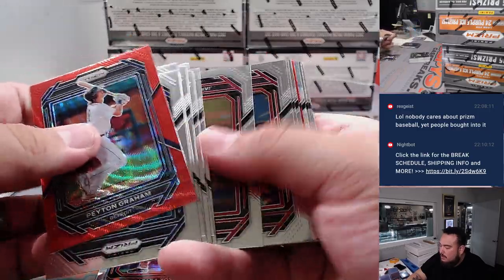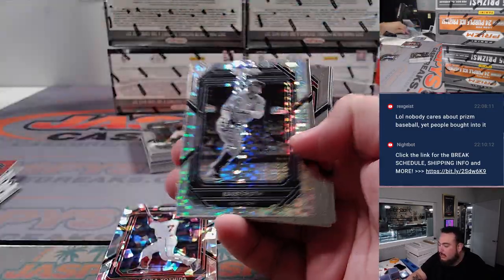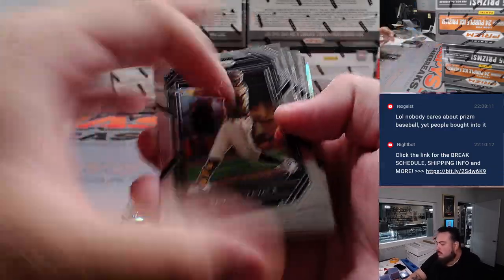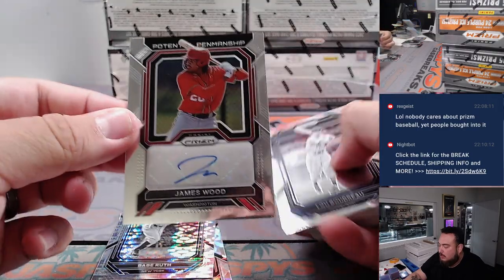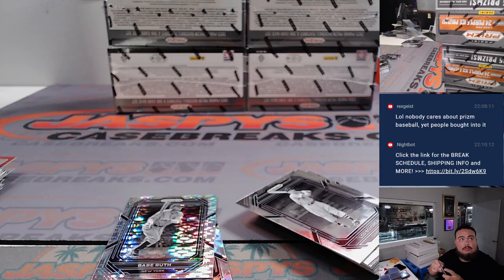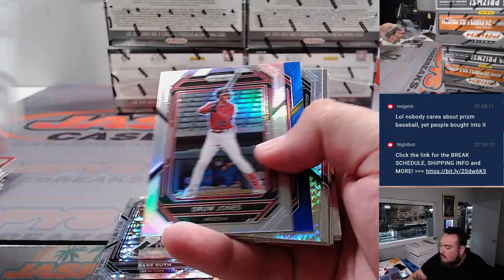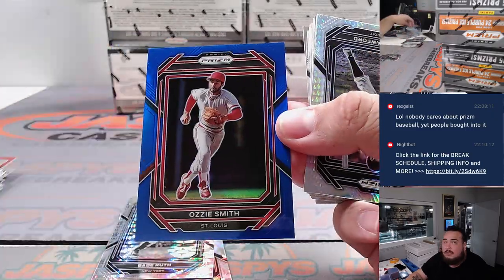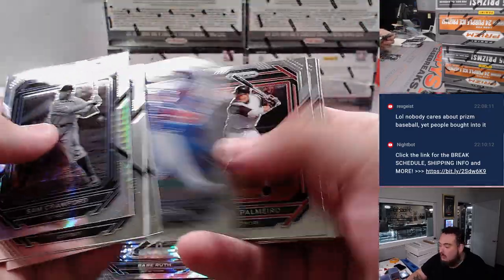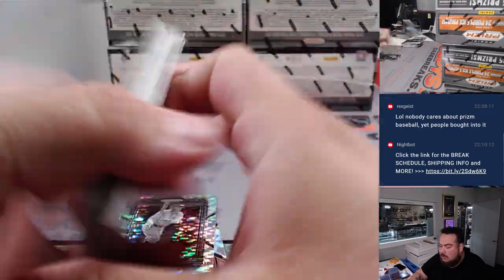Payne Graham. Junior Caminero for Tampa. DY with that one at $199. Babe Ruth Pulsar. And a James Wood autograph for Washington. Nationals. You're a wizard, Ozzy, for St. Louis. Landed with that one. Just two pots of gold, I guess.